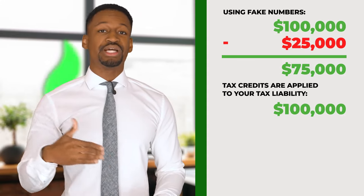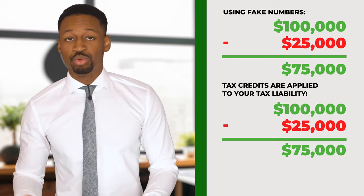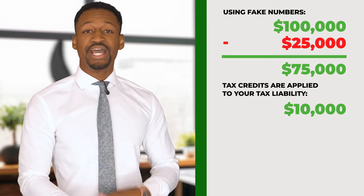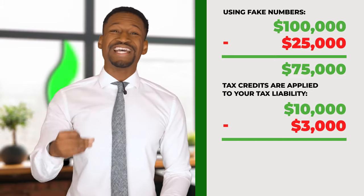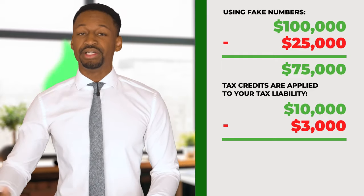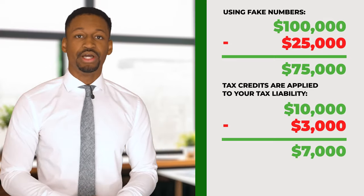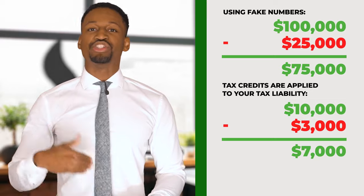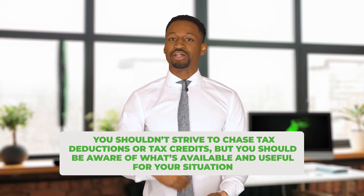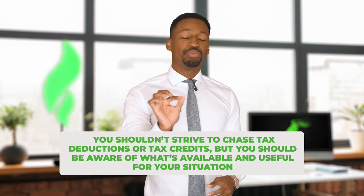For example, if someone had $100,000 in income, then $25,000 in deductions, that will calculate a $75,000 taxable income. And they may have a tax liability after all of that of $10,000. Well, if they had a tax credit of, let's say, $3,000, then that tax credit would be applied to their tax liability, and thus they would only need to pay $7,000 in taxes after that credit was applied. So most people tend to love tax credits more than tax deductions because they do provide a stronger benefit. But in general, I would always say you shouldn't strive to chase as many tax deductions or tax credits that you can, but instead you should be aware of what is available and useful for your particular situation.